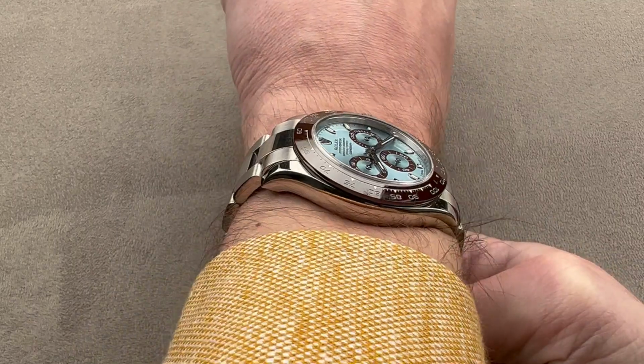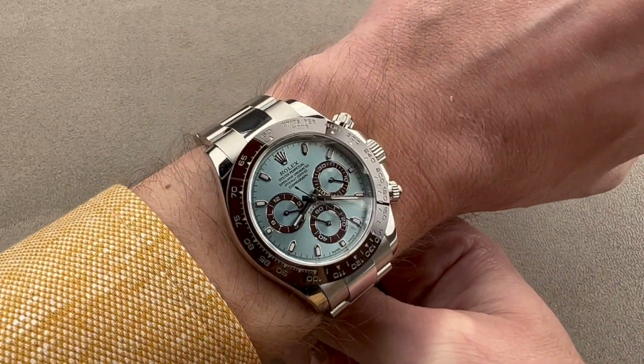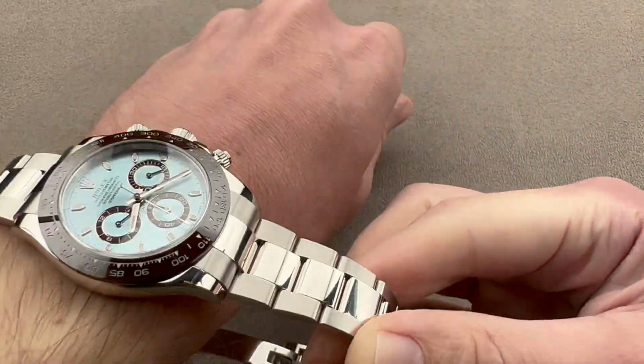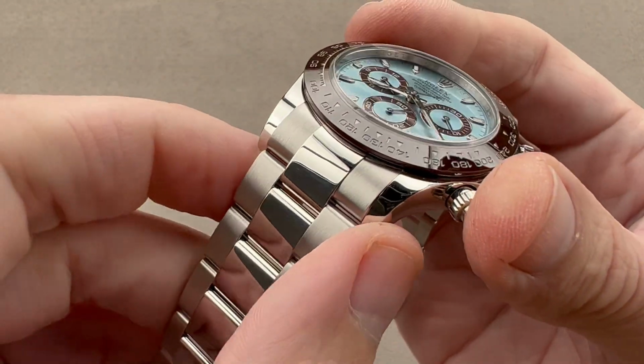And while the end-link to end-link span is fairly broad, you can see that the actual lugs of the case come nowhere near the edge of my wrist, so I can recommend this watch for a wrist as small as 14 centimeters in circumference. Just be ready. The mass is unbelievable. The bracelet is Rolex's Oyster design, 3 links with an integrating end link that better mates it to the case visually.